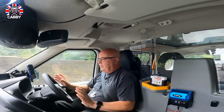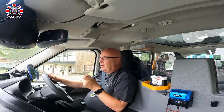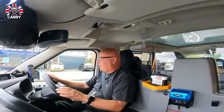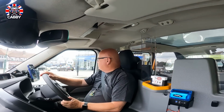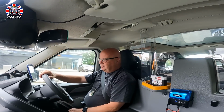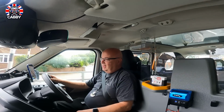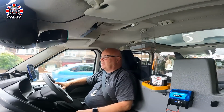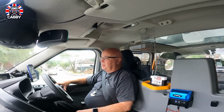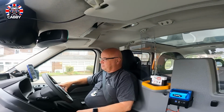I still haven't got everything where I want it yet inside. I did have everything where I wanted it in the TX4, but I haven't got everything where I want it so far in here. I'm still trying to figure things out, but we'll get there in the end. But as I say, it's a pleasant experience that I didn't think I was going to enjoy, but I do enjoy it. It's really nice.